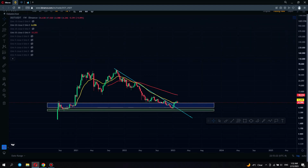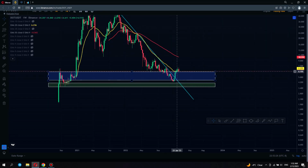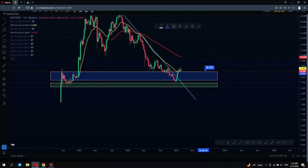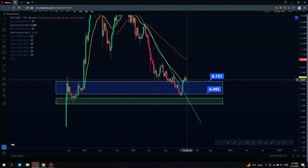Taking a look at Binance, as you can see, right now we are breaking out of this support block. We do have a different setup here. I do like to have different setups on different charts. With this one, as you can see, we're breaking above the resistance at $6.12. I'm going to make that a bit bigger. There we go. And we're breaking above that. We're holding the 20 EMA as support.